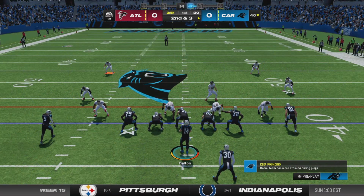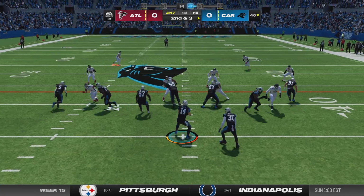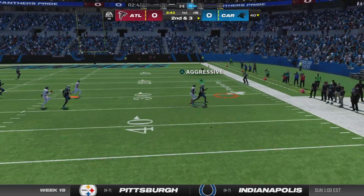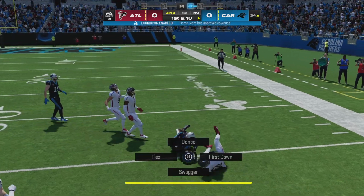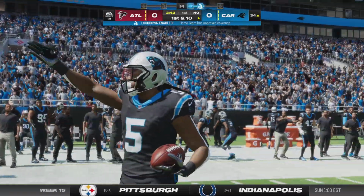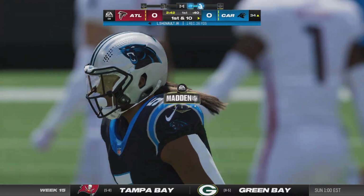Here's 2nd and 3. Dalton sets up play action. That's going to be caught. It's Chenot. He's going to get this all the way down inside the 35. That one good for 26 and a 1st down.